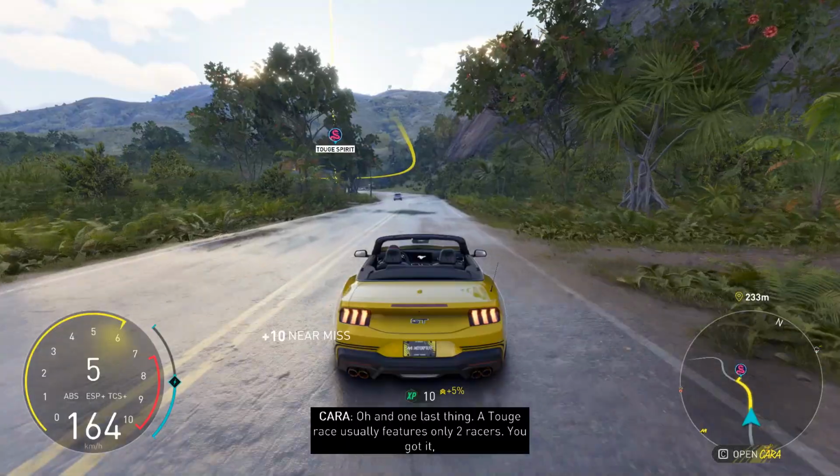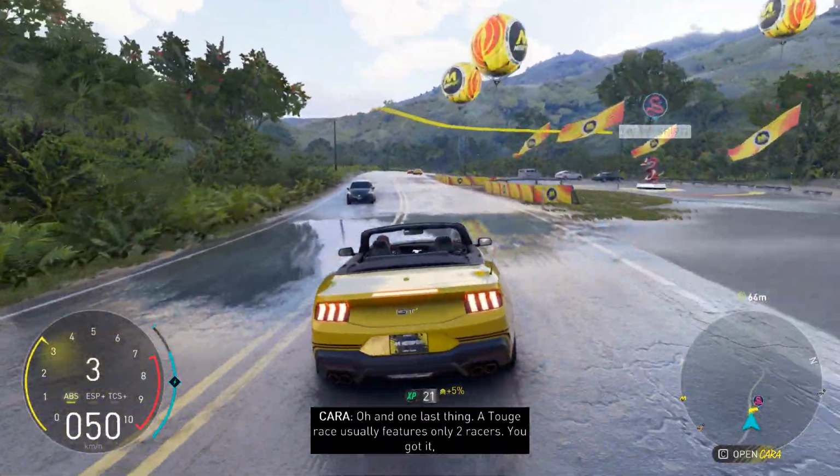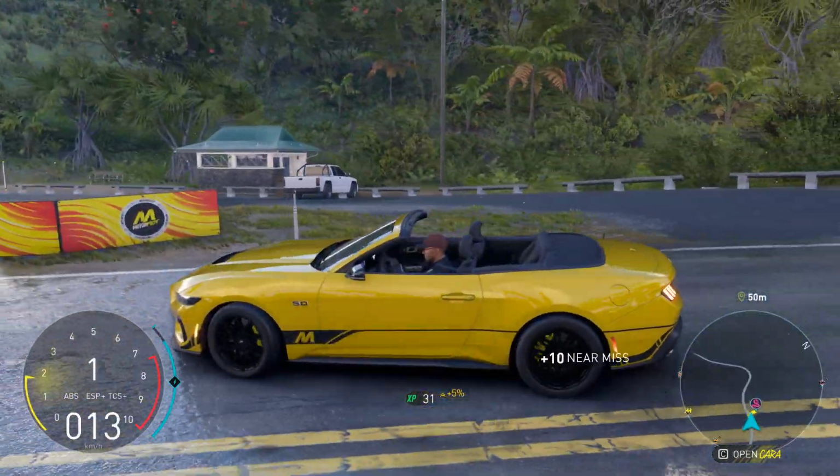Oh, and one last thing. A toge race usually features only 2 racers. You got it. You're in for a duel.